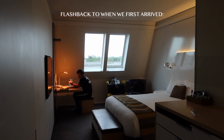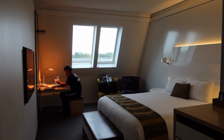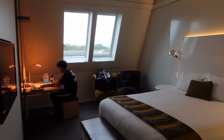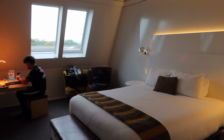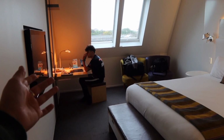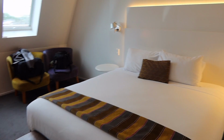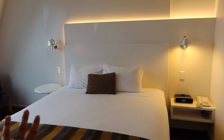So we have just checked into this beautiful room at the Scenic Hotel Marlborough. Honestly, guys, I am so ready for a couple of really good nights sleep in a really beautiful room with a comfy bed. Here is Tom modelling the desk, already hard at work. But I'm going to do a little room tour. We've got the bed here, obviously. This is massive. It looks so comfy.